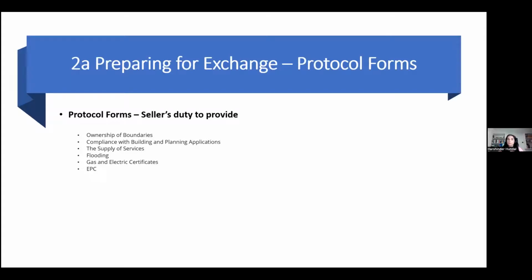So anyone buying property would be interested to know roughly what the charges are. So again, you can supply all the details with regards to services there. Then there's specific things like whether the property's been subject to any flooding or any sort of defects in relation to the building of the property. And then gas and electricity certificates, which I'll come on to in a bit.